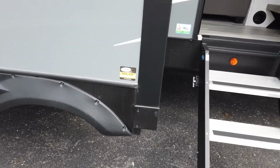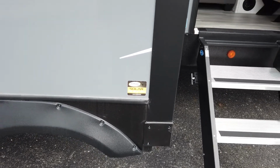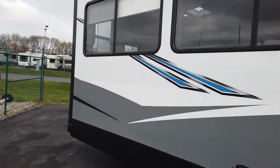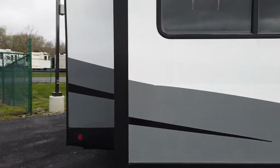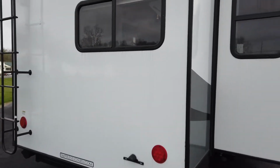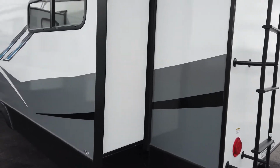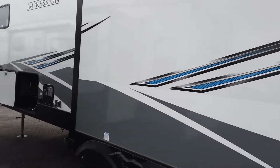All of the Impressions come from the factory already equipped with the Go Power solar on board, which means you can have DC power via the solar panel and be able to primitive camp for a great deal of time. So you can run things like your lights, your blower motor for your furnace. Still have hot water, be able to use your water pump. Again, a really good looking fifth wheel, nice graphics.